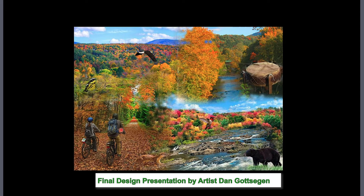And you can see the bear, the Abenaki drum, the bald eagle. These are people bicycling along the trail in autumn. There's also a little weasel hidden in there. See, I like to have the animals so the kids can find them. Now, after some of these paintings, there's the covered bridge in there. That's actually over in Cambridge, but I'm cheating a little bit. We'll put it in there.